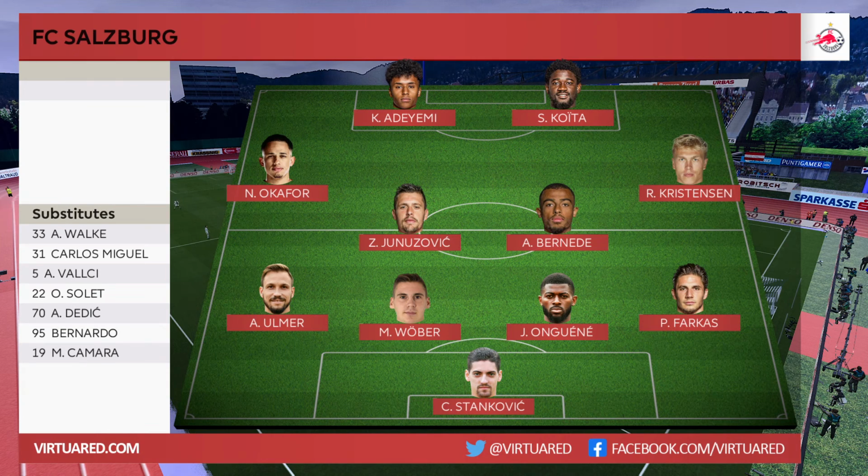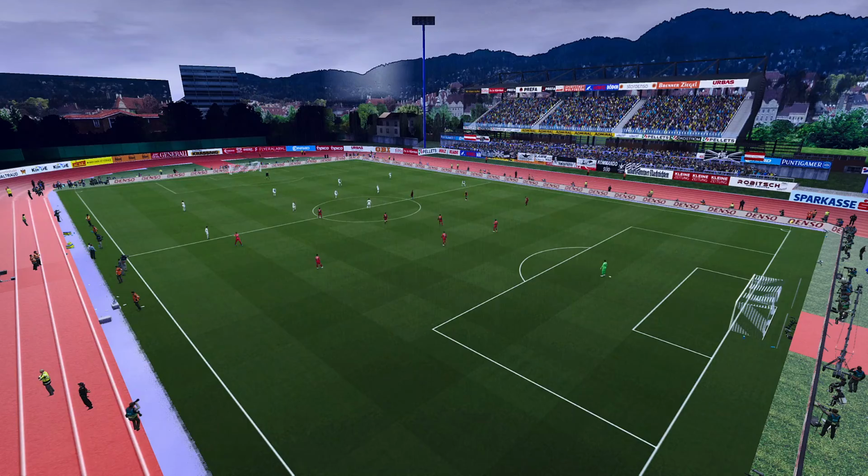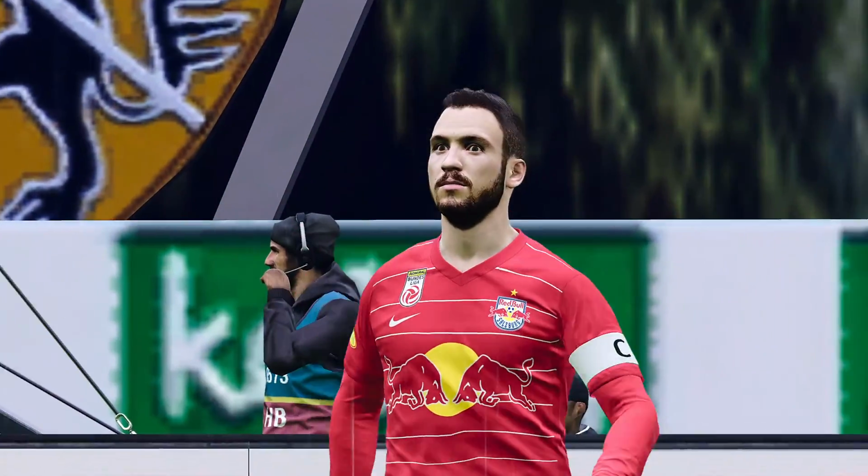For Salzburg, it's a 4-4-2. Adeyemi and Koita, the strike pair. Junozovic in central midfield are your players to watch. Stankovic in goal, another highly rated player for Salzburg.